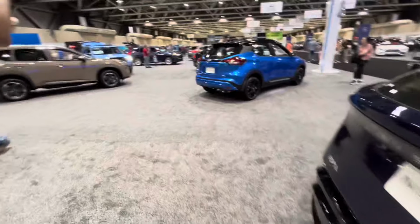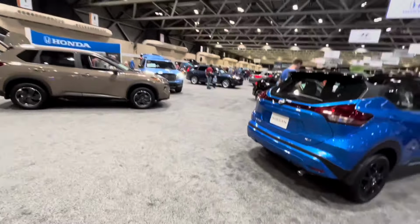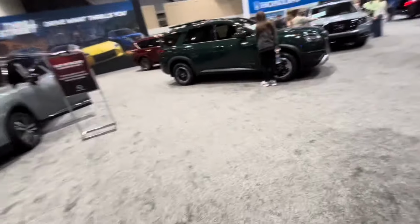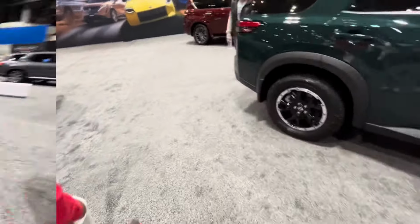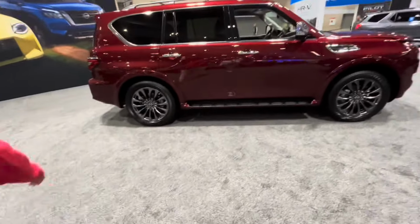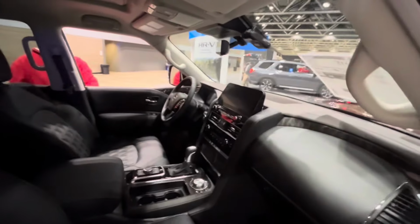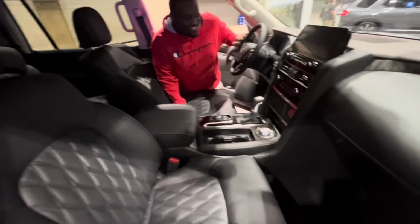Yeah, I like that color over there. That Honda. Yeah, I love that little blue. People had the same idea as us, coming a little bit early. Yeah, Big 12 games today around the corner. This Armada is nice. It's huge. It's a big truck.